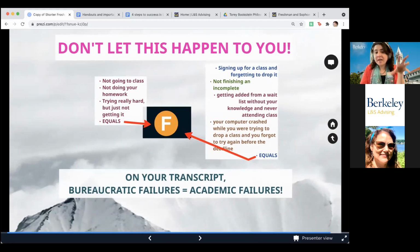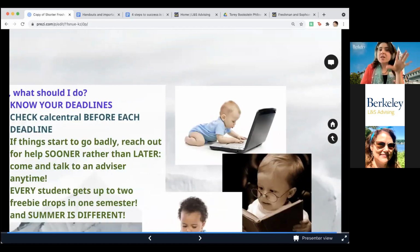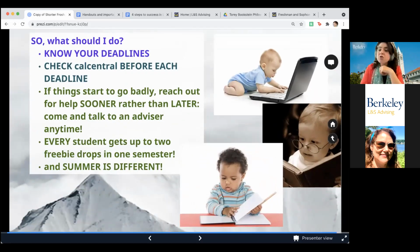On this transcript in L&S, bureaucratic failures are equal to academic failures. So don't let this happen to you. So here's how you manage your transcript, manage the bureaucracy. Number 1, know your deadlines.